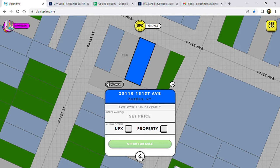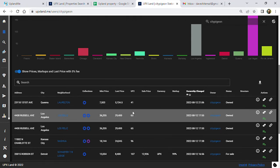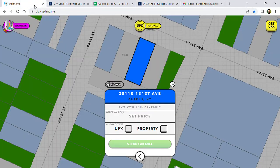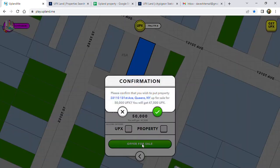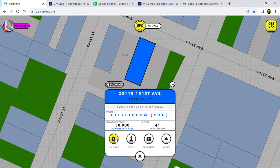Is listing too high? People, you have to understand, just because you bought this property for 5,000 UPX and it's in Queens, you can't go in to sell it and say, man, I want to make some money on this, I'm going to sell this at 50,000 and offer it for sale. Man, look at the money I'm going to make on that. It's successfully listed. It says it's on sale.